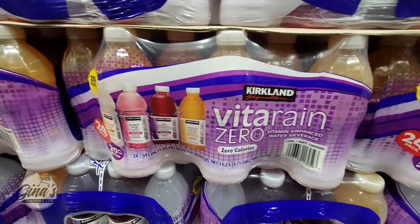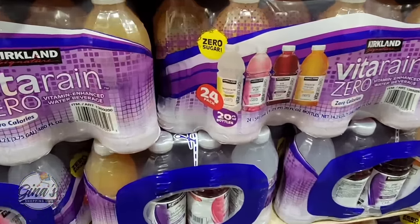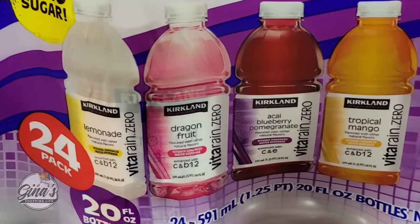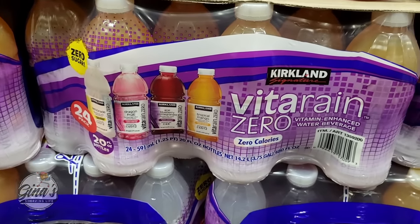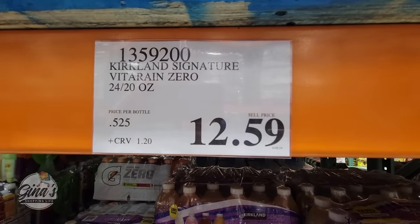This is the Kirkland Vita Rain Zero. So this one compares to the vitamin water, and it's a good price. This one, you're getting 24 of them. The flavors do change from time to time. So right now we have lemonade, the dragon fruit, the acai, blueberry, pomegranate, and of course your tropical mango. Zero calories. Now, the sugar in this is actually Splenda, but $12.59.